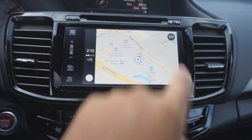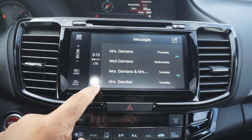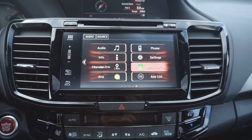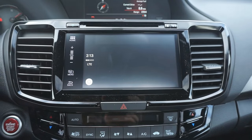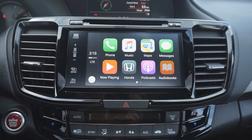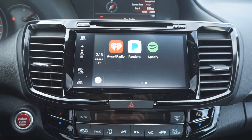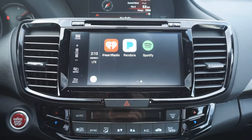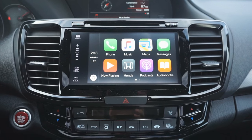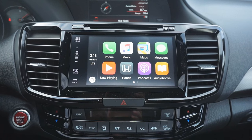You also have a little compass up top here. Your text messages. All of those. And this is just back to Honda, your Honda interface. Podcasts, which you can listen to anything that's on your phone in the car, which I think is pretty cool. Your audiobooks, I don't have any. And you have iHeartRadio, Pandora, and Spotify. Those are all internet radio apps. So that's pretty cool. So that's basically just a quick overview of Apple CarPlay. I don't have an Android phone, so I can't show you Android Auto.